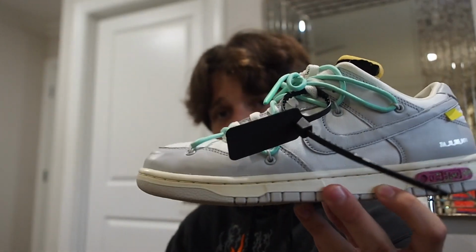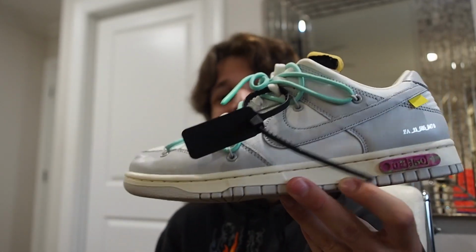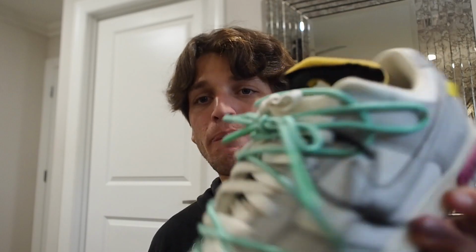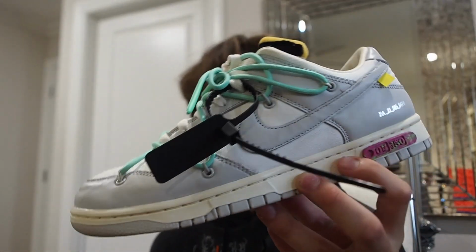And the main selling point, I think, on this lot number is the black off-white tag. I think that's just really cool. I've never seen a black off-white tag. So basically the tongue matches with the tag, and then the rest of the details are pretty random.